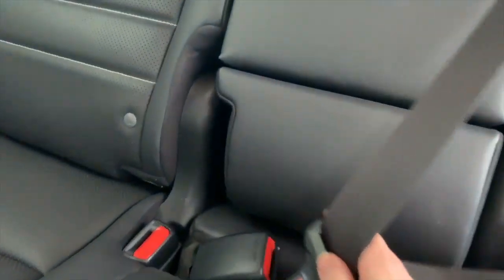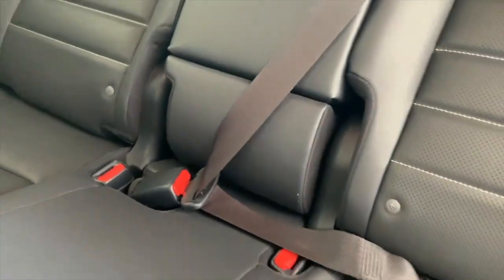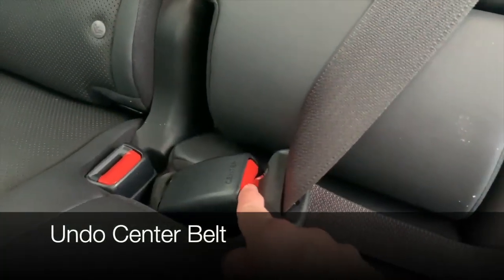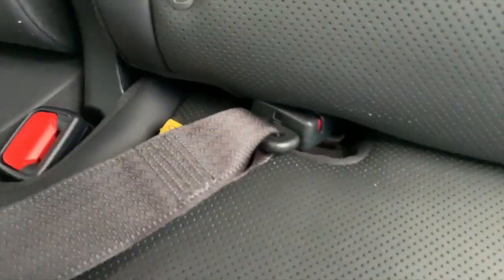Then you'll bring the shoulder point up and across. Now this connector point is going to be under your bum. It's a very common mistake to accidentally plug it in to the right seatbelt connector. You want to plug it into the seatbelt that says center. Ready to go.